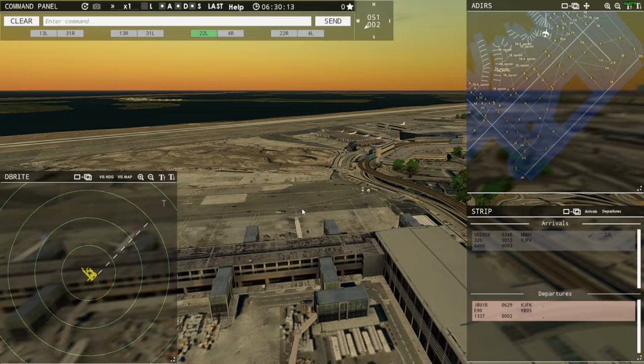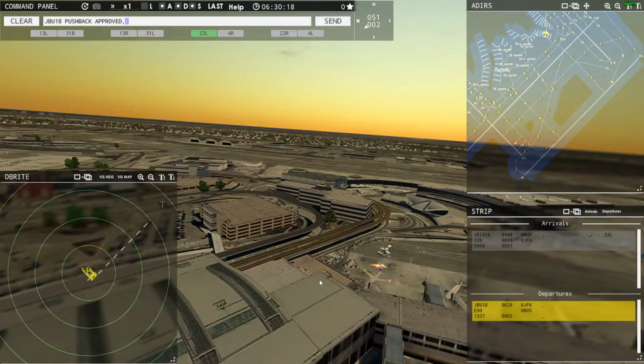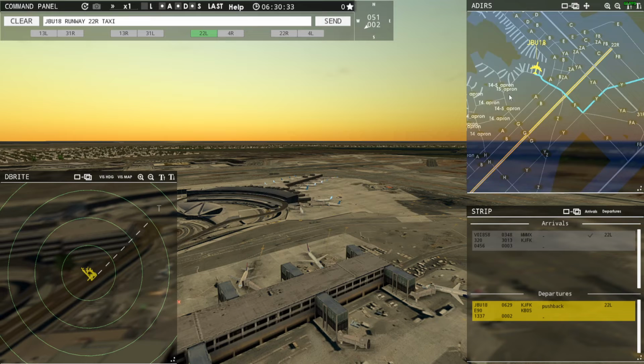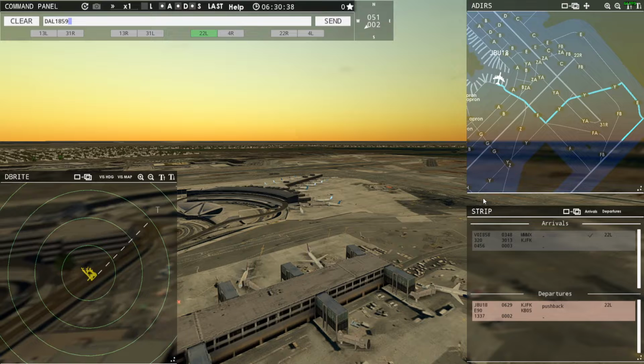Okay. JetBlue 1-8. JetBlue 1-8. Pushback approved. Expect runway 22 left. Ground, 22 left, pushback approved. Correction. JetBlue 1-8, 22 right. JetBlue 1-8, runway 22 right, taxi via Alpha. Negative. JetBlue 1-8, runway 22 right.